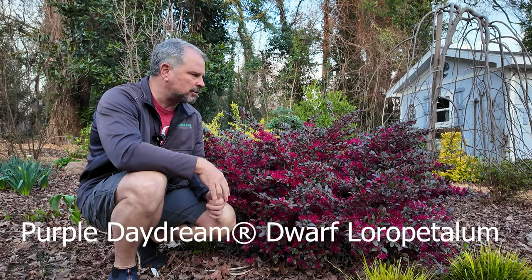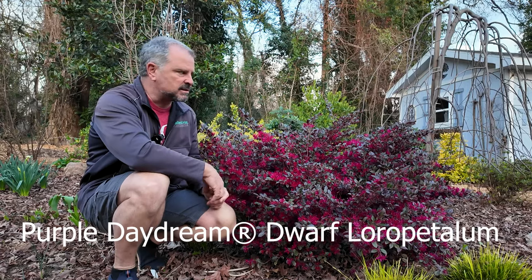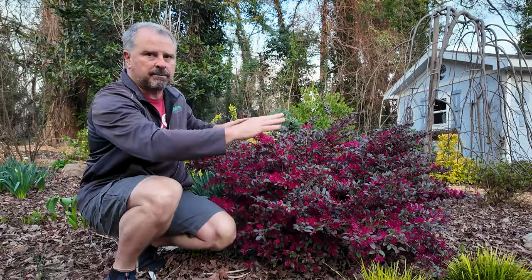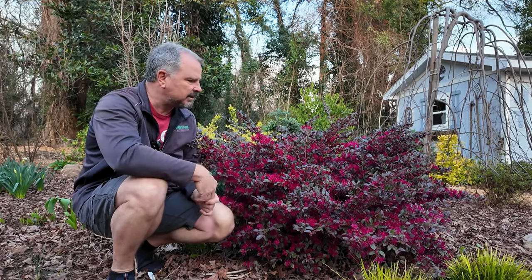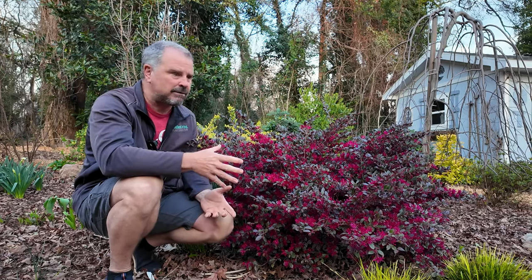This is probably the best of the dwarf Loropetalum at this point. This is Purple Daydream Loropetalum. It has this great spreading habit. We have basically not cut on this thing in 3 years. And every limb that looks like it's going to come up a bit and gain some height ends up just weeping over in time. It's pink, but it's on the red side of pink. Here it is, almost in peak flower right now. And again, it'll flower again in the fall.